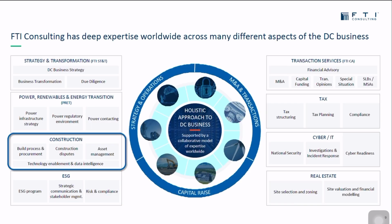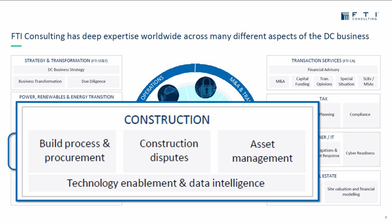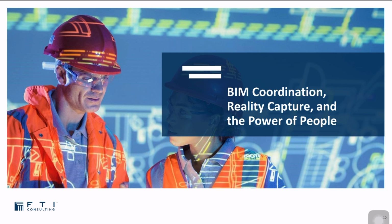At FTI Consulting, we offer comprehensive services for the entire life cycle of data centers, including investment, financing, tax, and construction. We can get involved in construction feasibility studies, technical studies, and my particular involvement is in technology enablement for construction. I've identified 3 key themes important in data center project development: improving coordination, training people, and establishing monitoring systems.